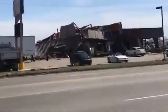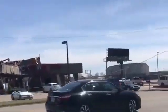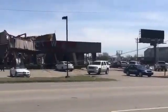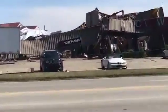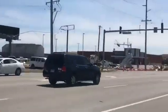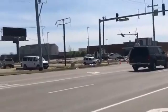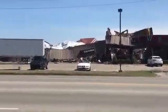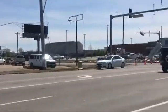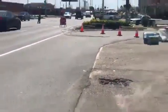So here's Gateway Tire. I mean, it's completely demolished there. So like I said, I'm pretty sure that everything is, we're going to come up on this other store here in a second, just to kind of show you guys. I mean, you can see how low these power lines are. They're already stretched down in a way, and there's power lines right there in the street, blocking that off.